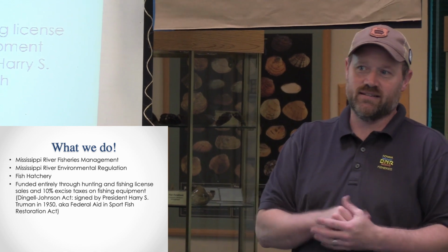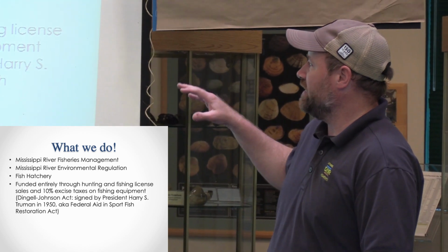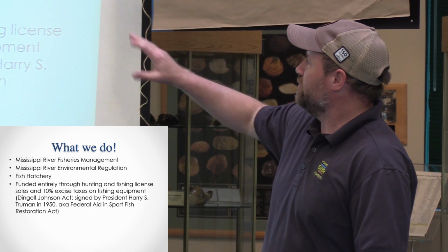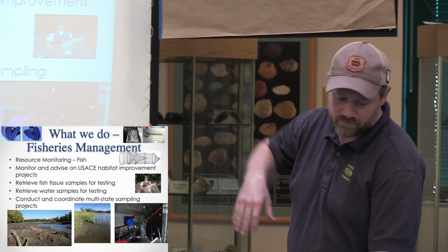We don't get income taxes or anything like that from the general fund. So we have a protected fund that only we in the Conservation and Recreation Division can use. So what we do is fisheries management, environmental regulation, and fish hatchery, and that's how we're funded.